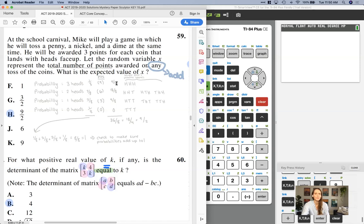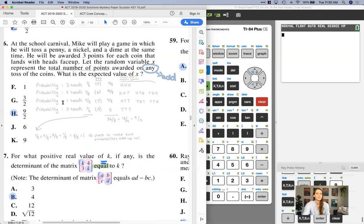Once we've multiplied all those, 1/8 times 9 is 9/8, 3/8 times 6 is 18/8, 3/8 times 3 is 9/8, and 1/8 times 0 is 0. We add that all up, it gives us 36/8. We reduce that fraction to 9/2, which is answer choice H. That's a lot of work, right? I hope it became clear to you as I was solving this question why we would save this one for last, until we've answered every single other question.